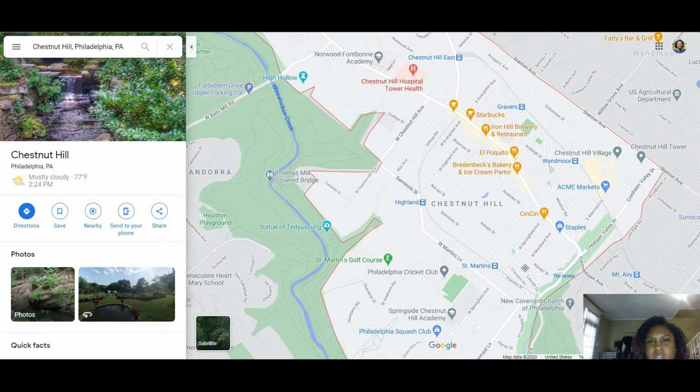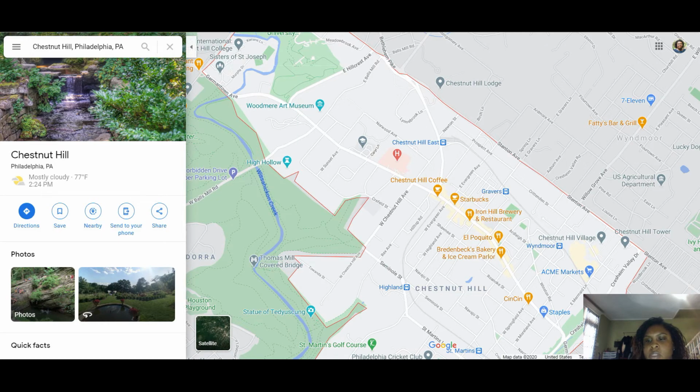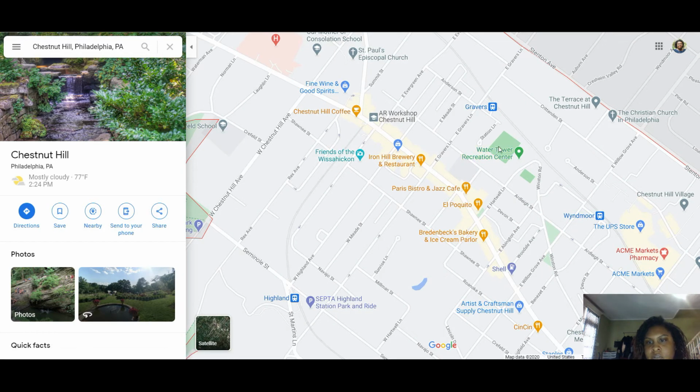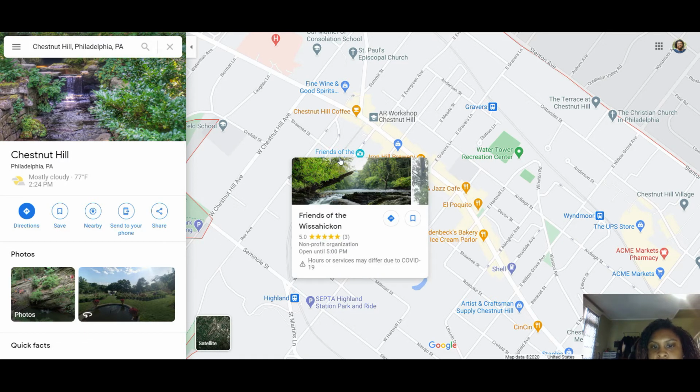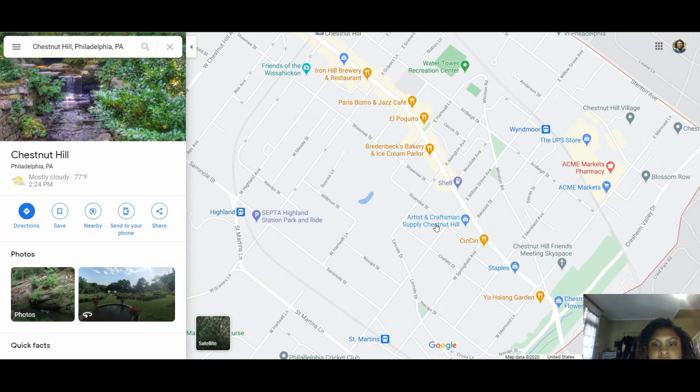The elementary school in Chestnut Hill is Jenks, right there on Germantown Avenue. As for parks, you have the Water Tower Recreation Center. It's just this big giant water tower, but there's a park nearby. There's the Friends of Wissahickon, if you've seen my video on when I walked through the Wissahickon Valley, this is where they are. And if you're an artist looking for art supplies, you have the Craftsman Supplies store right on the avenue.